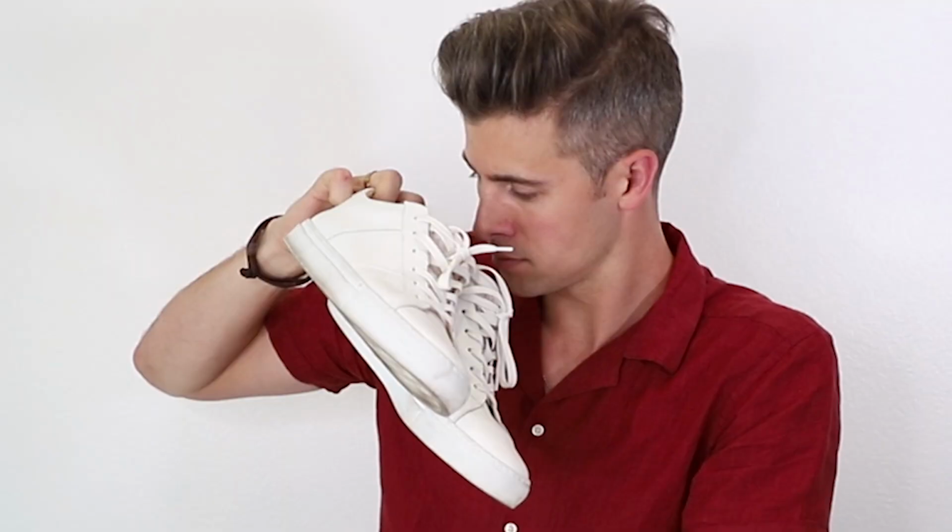Do be aware though that you might wanna avoid an all leather sneaker during the daytime. They're not as breathable as canvas. It's just gonna hold a lot of the heat in, make your feet sweat, and either make the shoes really uncomfortable or just make them start to stink.